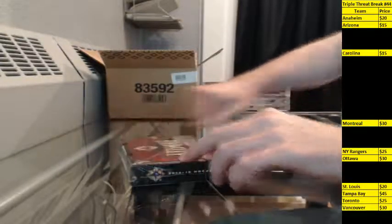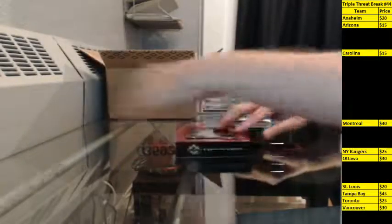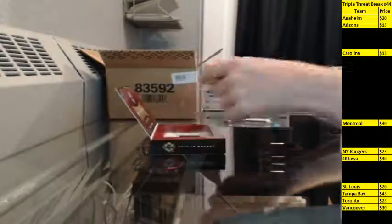Last box. Good luck. First time he's ever taken San Jose here. But they were one of the sleeper hits last night. Sharks.